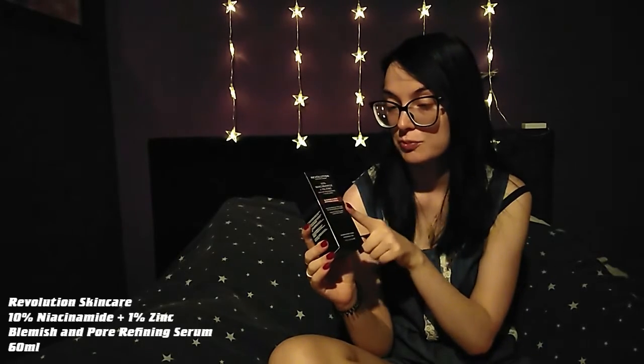First up, I have the Revolution Skincare Blemish and Pore Refining Serum. This one has 10% niacinamide. I can't pronounce that. Niacinamide, I think. I think so anyway. Anyway, that and 1% zinc.